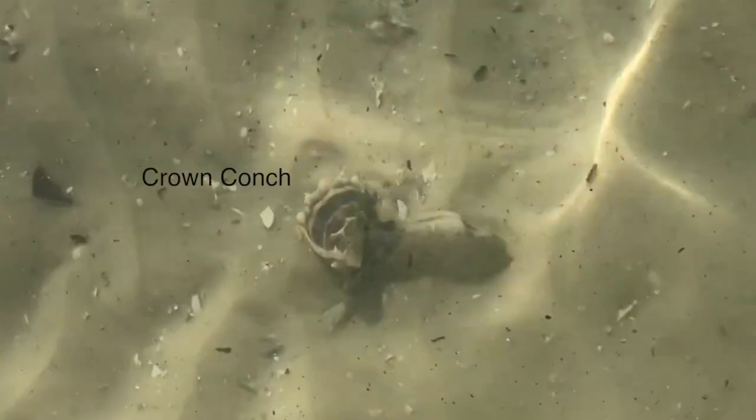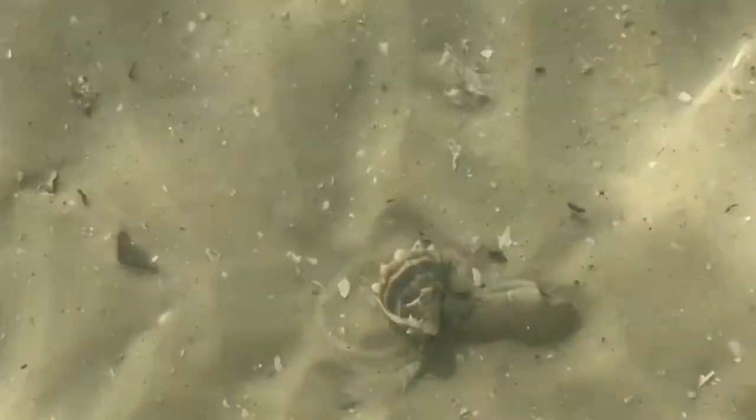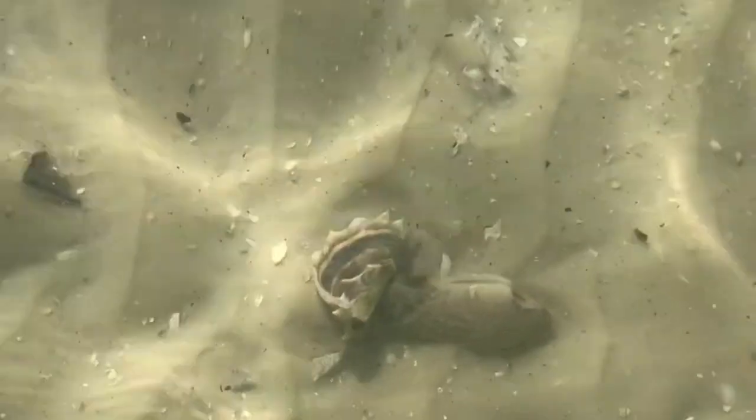And then we stumbled upon this, which was kind of interesting. Here you have a snail eating a clam. That's a crown conch on the left, eating a sunray Venus on the right. So he's down there. That's what the crown conch eat, anything that they can kind of catch. So they will go after scallops, clams. They also will go after whelks. So it's a snail eat snail world here. I thought that was interesting.